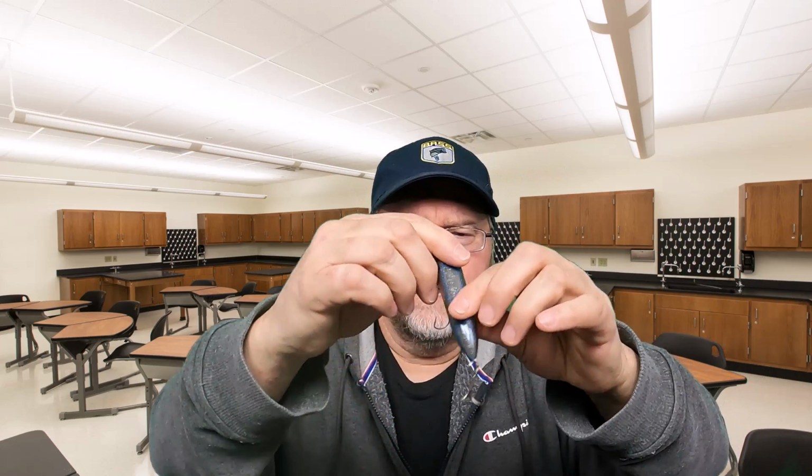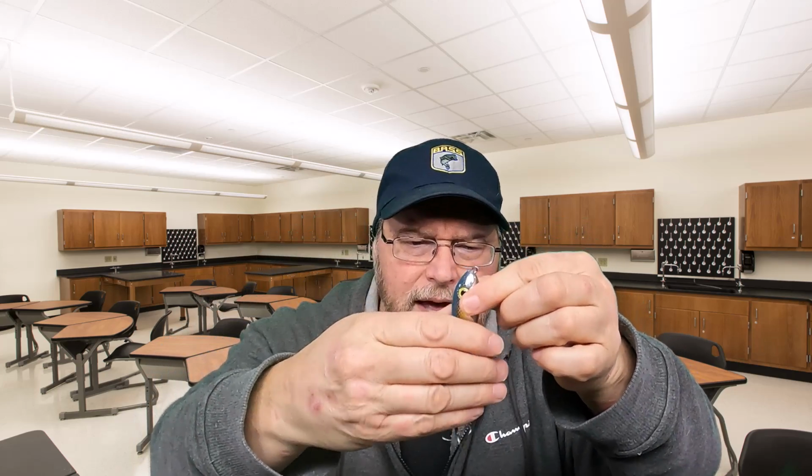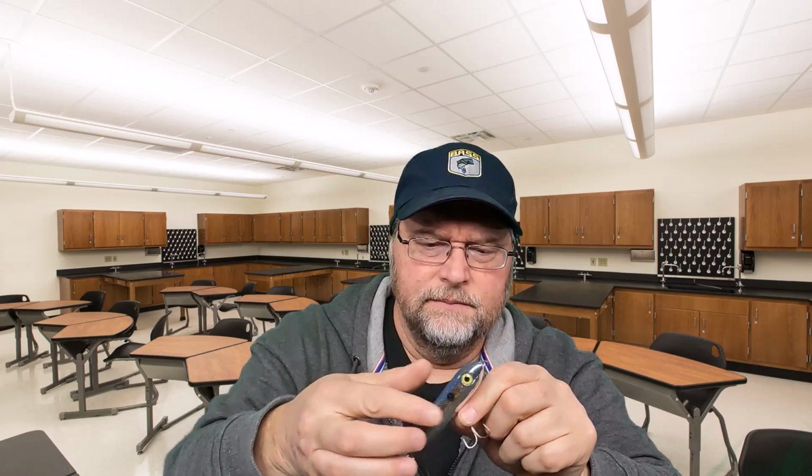It's why I like the Junior Spook so much. It already comes that way. I don't have to make any modifications to the Junior Spook. And some of the Junior Spooks have a one knocker in them. The Zara Spook is silent except for any noise that your split rings might make. But they're both great baits. The Zara Spook and the Spook Junior, number 5 on my list.